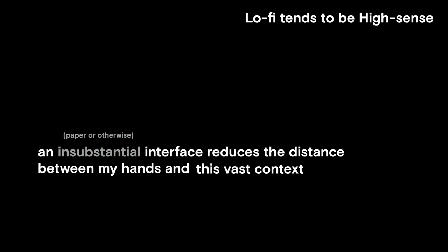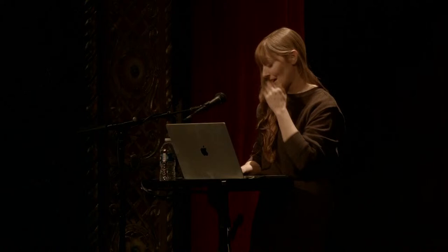But yeah, I've been thinking a lot about this question as I've made these things. And I think the difference between these analog tactile experiences and more digital experiences is that lo-fi tends to be high sense. The more insubstantial the interface, the more tactile and less black box an interface is, the more that reduces the distance between my hands and this vast physical context we're all a part of.